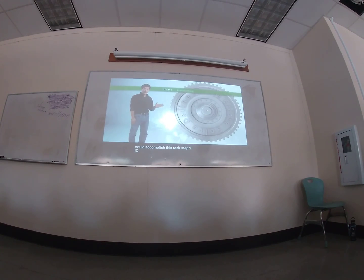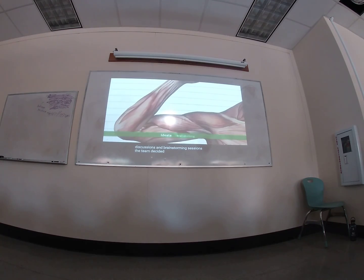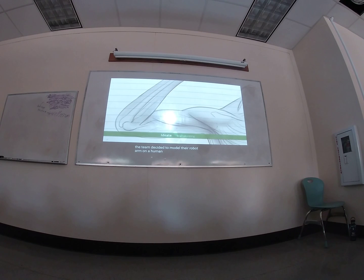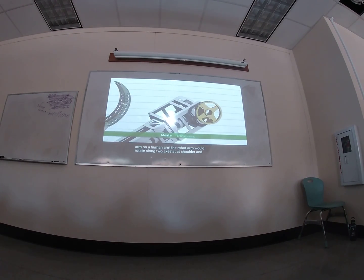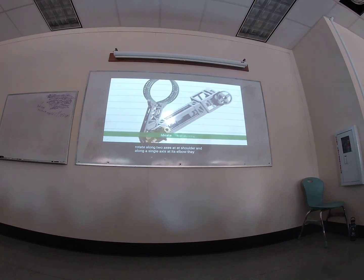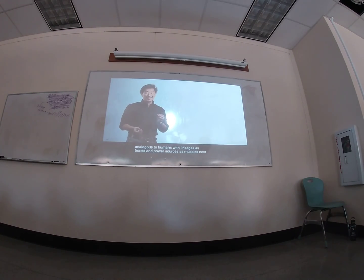Step 2, ideate. Brainstorm. As a result of their discussions and brainstorming sessions, the team decided to model their robot arm on a human arm. The robot arm would rotate along 2 axes at its shoulder and along a single axis at its elbow. They decided to make each aspect of the arm analogous to a human's, with linkages as bones and power sources as muscles. Next, they had to build what they imagined.